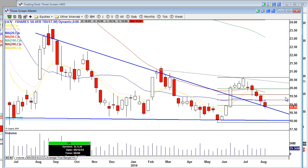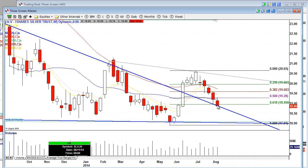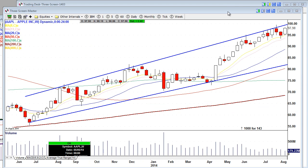So this is the time. Silver needs to rally on a weekly chart. This is its moment. I don't like that it went below the 61.8 area. Really wish it stayed above that. So it's showing a little bit of weakness here. Not so great.